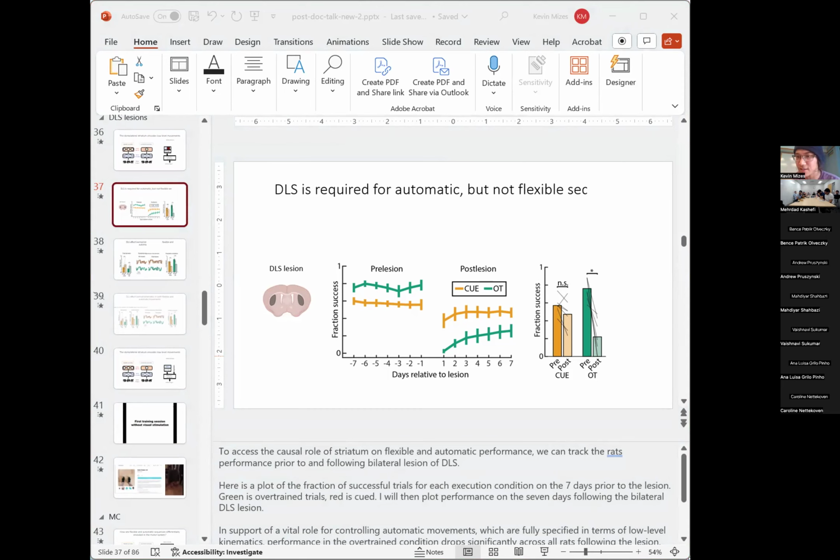And so I've been making this distinction between flexible and automatic movements, but I think there's this other distinction of internally generated and externally cued sequences. And at least with the DLS lesions, it tends to fall along the lines of that dissociation, where the internally generated movements are messed up, but the externally cued movements were fine, or more resilient.